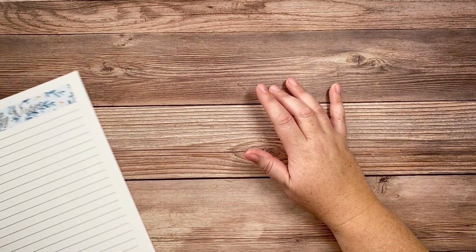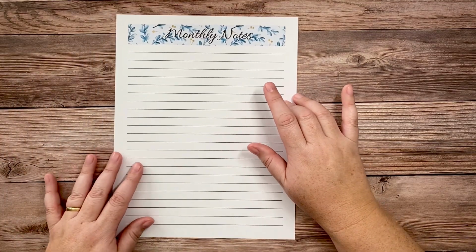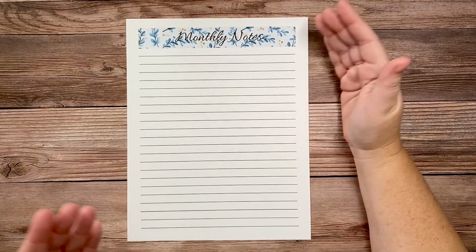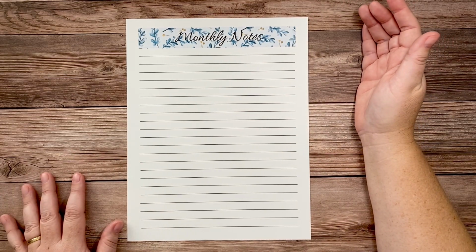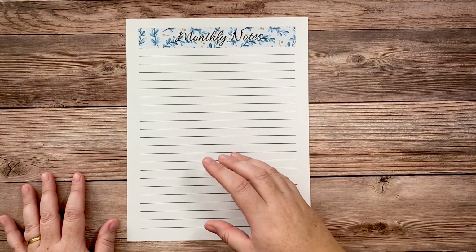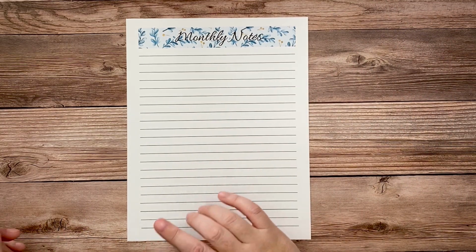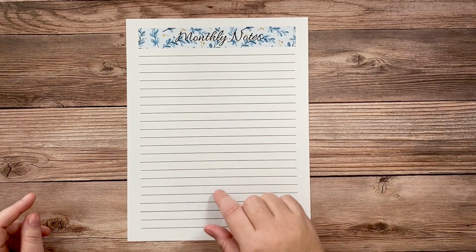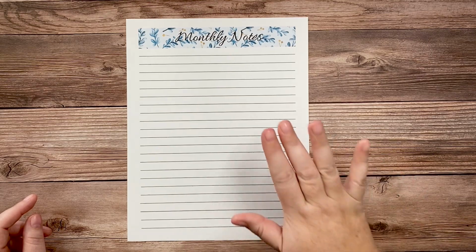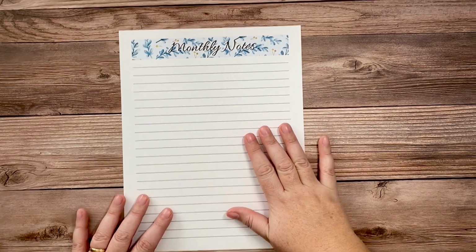And then last but not least is the monthly notes page. It's a simple lined page, decorative just like all the others. Monthly notes, and there you go. You can randomly brain dump whatever you want. If you don't want to put it on your actual sheets, you put it in here. I actually use this every month and it works out great and I love it. So there's that, and that's all I have for you today.